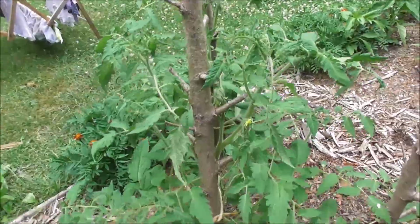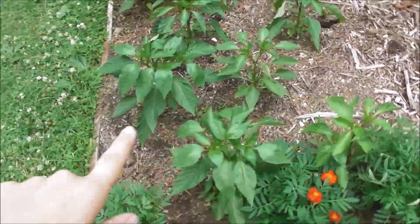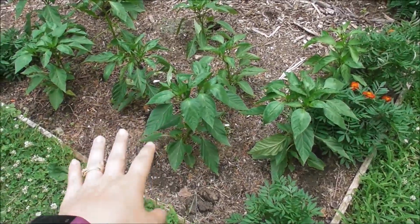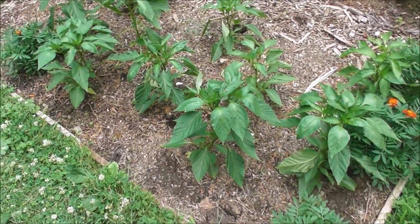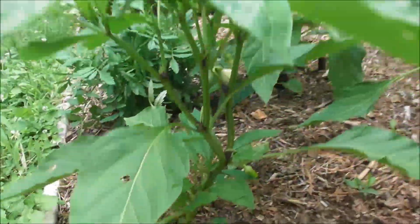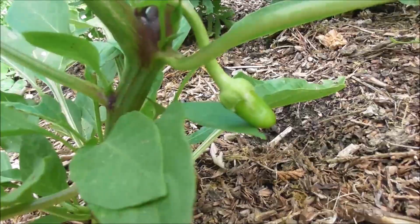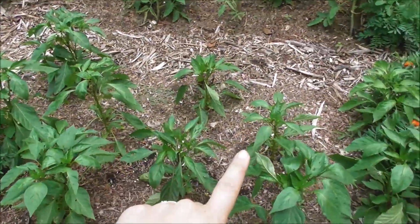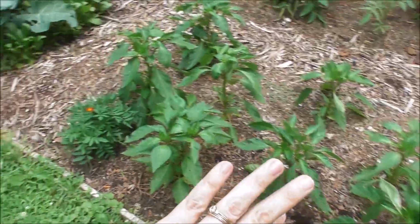Oh, I'm so excited. These are our banana peppers, and wow, I have never had them so early, so big, and so prolific with peppers. There's flowers and buds all over the place, but look at this guy. That guy's coming right along here. I think the match trick did it, but I don't know for sure.